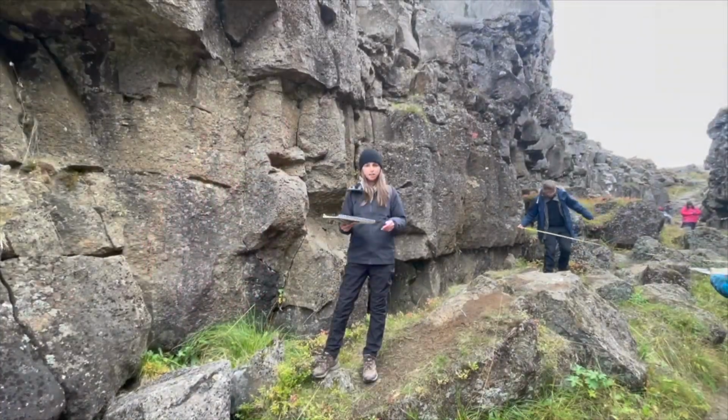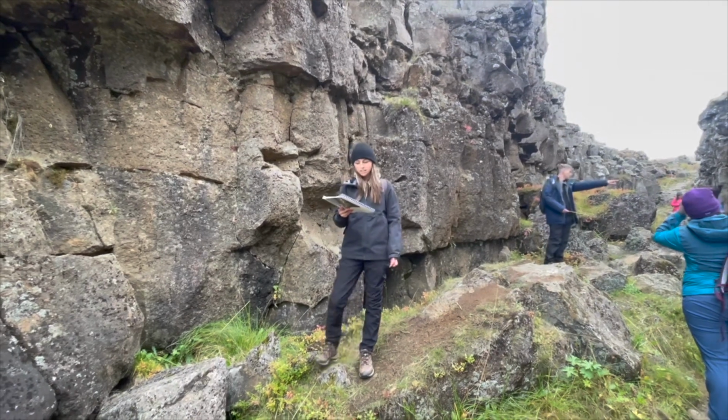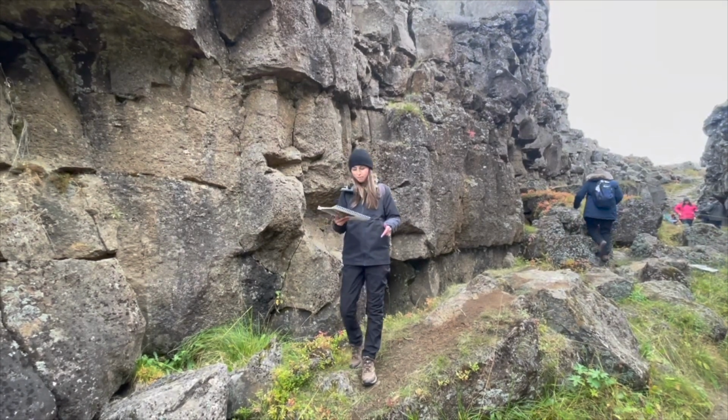Standing in a fracture of the mid-ocean ridge, which is a central structure of the ridge forming the island of Iceland. So it's an expanding system where two plates are pulled apart, in this case two continental plates, the Eurasian and the North American plates.